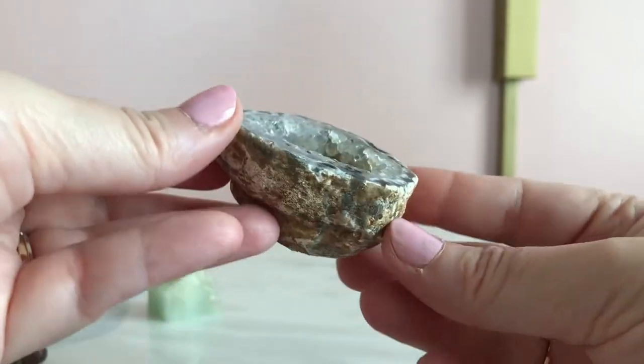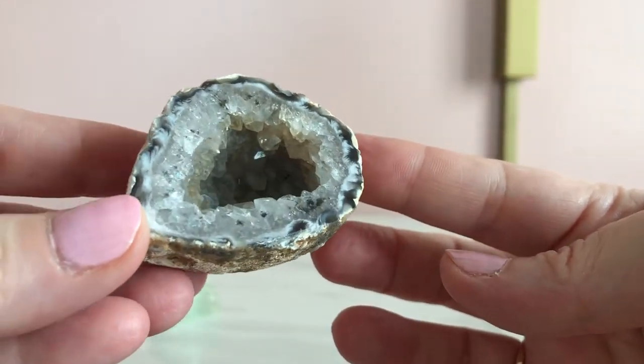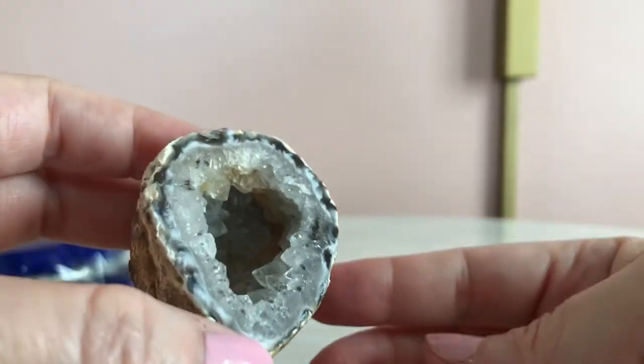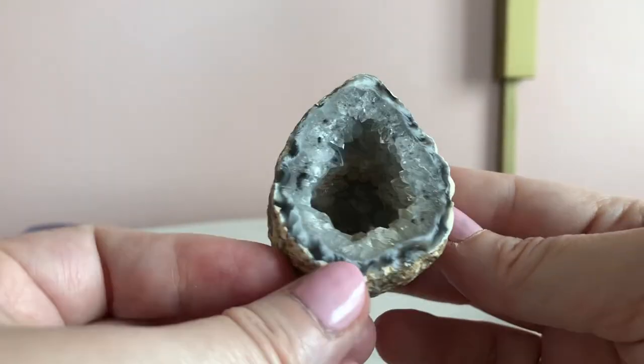Side, but on the inside, boy, is there a whole world in there. This piece was $4. I think my daughter picked this piece for herself. She liked it. It reminded her of an egg, which it is kind of shaped like an egg.